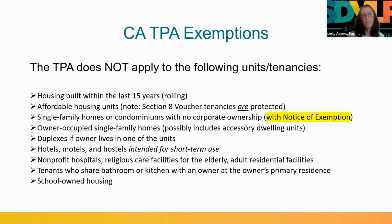Owner-occupied single-family homes. So this means a tenant lives in the home and the owner considers the home their primary residence. Then you look down a few and you see tenant who shares bathroom or kitchen with an owner at the owner's primary residence. This could be slightly different. This is a tenant who's considered a solo lodger. So someone owns a condo and rents out a room, and the owner and the tenant who's renting out a room live in the same space.